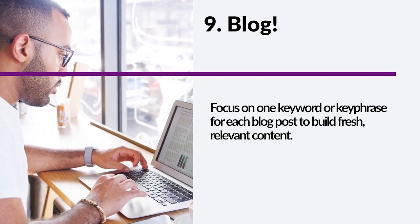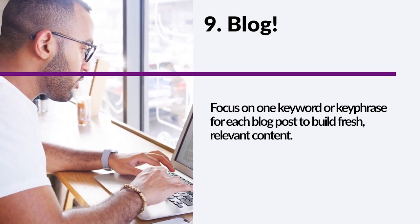Now, you guys are all excited for the last tip of our on-page SEO improvements, aren't you? Because it's always my client's least favorite recommendation: blogging. Blogging helps us not only build up that high quality content, focusing on one of our many keywords and key phrases, but it also helps with Google's freshness factor.